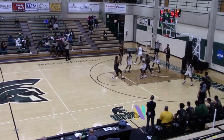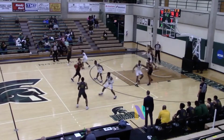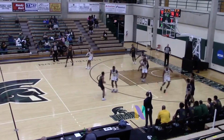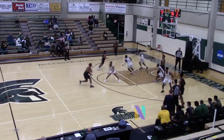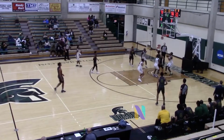And the Bobcats have the ball now. Sidney Dollar passing it out to Gardner. Sounds bizarre to say, Ethan, but it's not a comfortable 17-point lead. Yeah, no, it really isn't. I mean, you just feel like Lees-McRae could go on a run at any point.